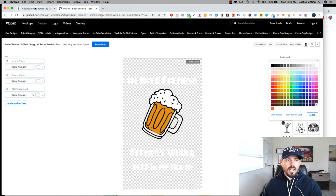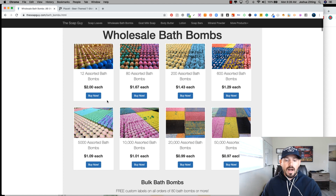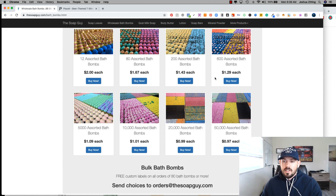So one thing that I did is I came over to Google and I searched wholesale bath bombs, right? And I found this guy called thesoapguy.com. Okay, and look at this. You can buy 12 assorted bath bombs for $2 each, right? And this again is obviously an inventory thing, you guys, where you have to inventory this, but the more that you buy, you can get them down to like $1 a piece, pretty much. Which would mean that your cost on this is about $12 for 12 of them, obviously.